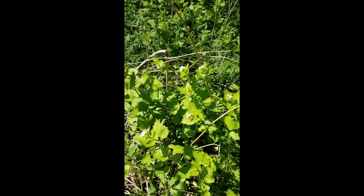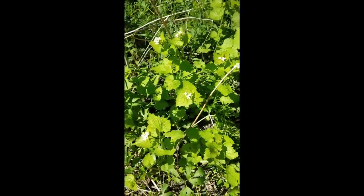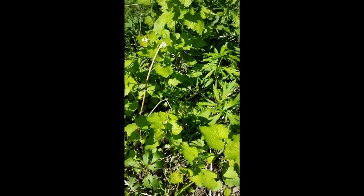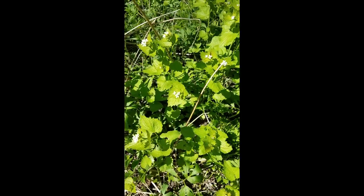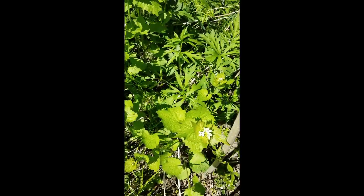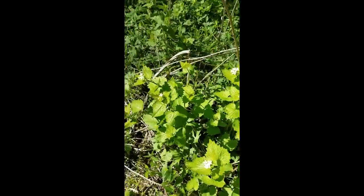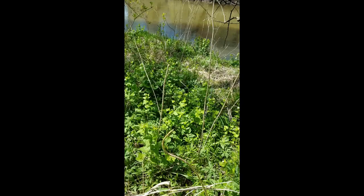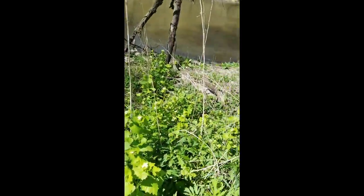Normally I would discourage you from picking any plants. However, there are some plants that we call invasive species that actually do not belong in the ecosystem here in central Iowa, and this is one of them. This is garlic mustard, and it spreads. In fact, you can see it's here, all the way down and almost into the river. And there's a couple down there.